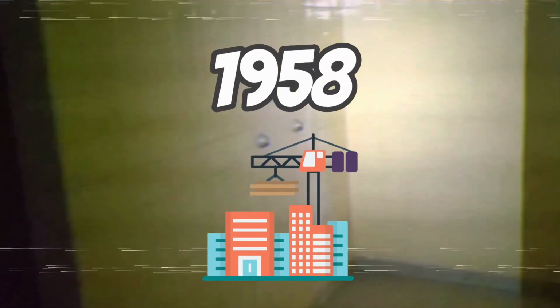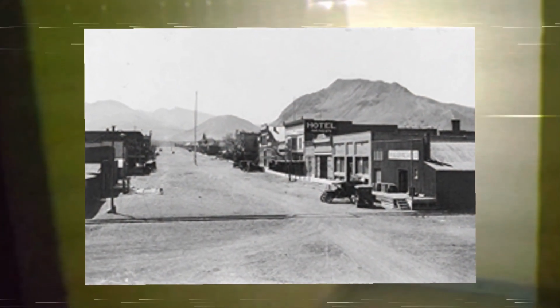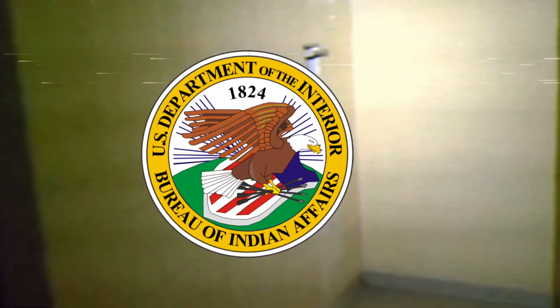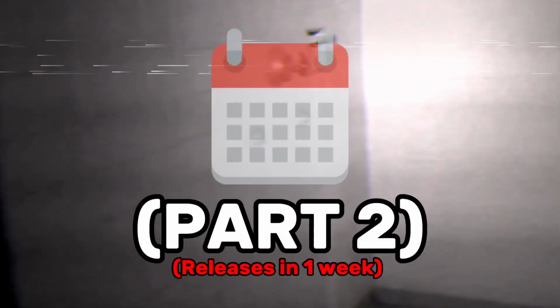What we're exploring here today, built in 1958 by the Bureau of Indian Affairs, this school had promoted the economy in the small town it sits in by bringing teachers and families to the town. But in 1974, the Bureau of Indian Affairs policies changed and the school was closed forever. Not much is known about what happened behind those doors or what policies caused it to close, but the human cages we find in the dorms speak for themselves. That's in part two. Don't miss it.